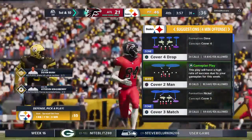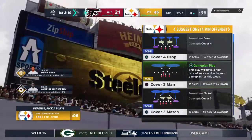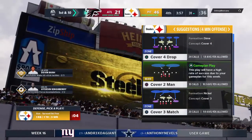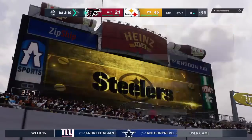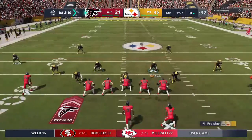They wanted to keep him silent. They have kept him silent. Defensive football 101. Don't let the best player on offense beat you. Take him out of the game, and they've done a great job of doing that. Line of scrimmage, the 31 now on 1st and 10.